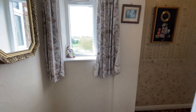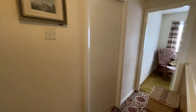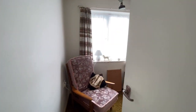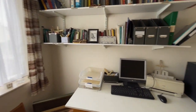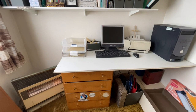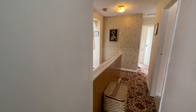Bedroom 4, smaller room, currently used as a study, but obviously a single bedroom. Here it is. Repeating myself, but the room sizes are on our property details.